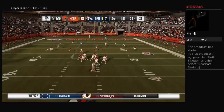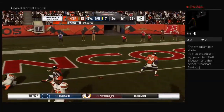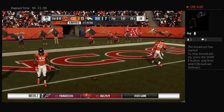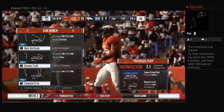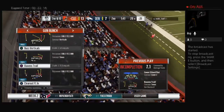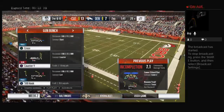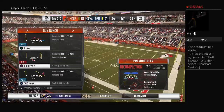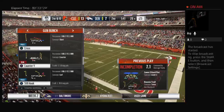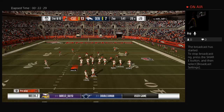Mayfield on 1st down. And it's incomplete. Took a shot, couldn't connect. David Njoku was the intended receiver. And now it's 2nd down. They decided to take a shot right down the middle of the field, and really, they didn't give it as much time to develop, did they? They want to take that shot somewhere around the 15-yard mark. And the defense able to recover, bat it free. So now they'll come up on 2nd and 10, once again from the 28.